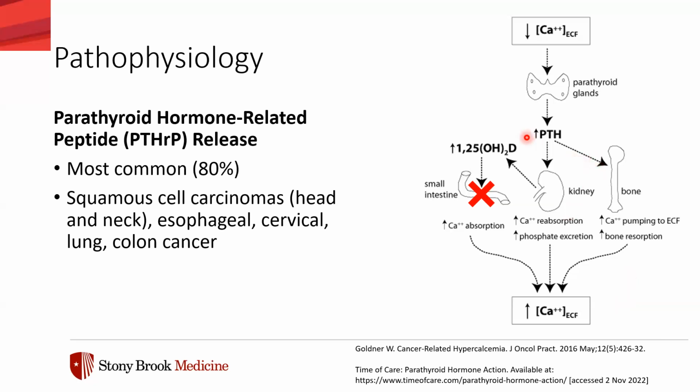But the one difference, though, is this red X over here. It actually doesn't work in the intestines because it doesn't increase active vitamin D. So the net effects are the same. It does cause an increase in serum calcium and a decrease in phosphorus.